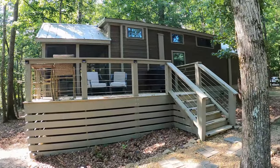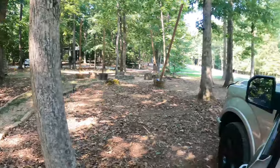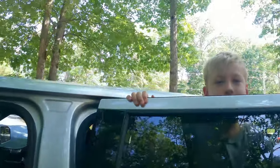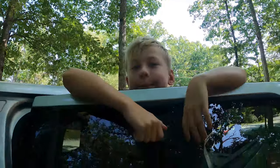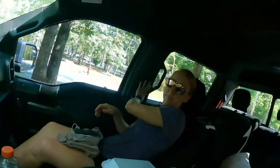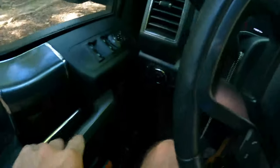All right, time to say bye-bye to the tiny house. Off to our next adventure, probably some coffee. Bye-bye. And then we're gonna go to the why we're really here. JT's gonna race. That's right, it's gonna be awesome. So let's get in here, go get us a little coffee. Nice little tiny house you got for us, babe. Good job. Let's do it. I loved it. Great.